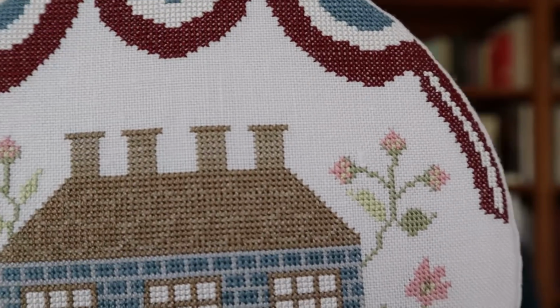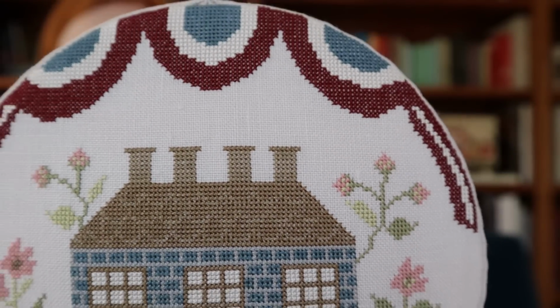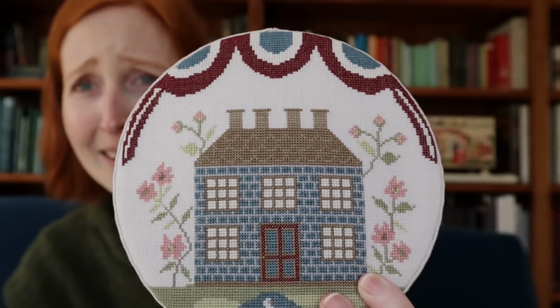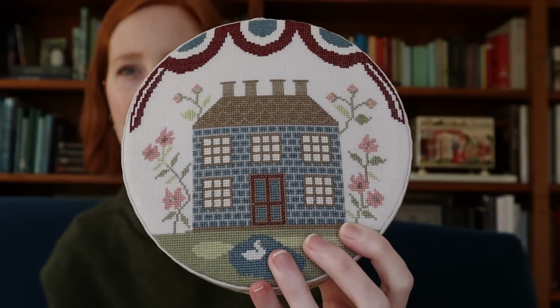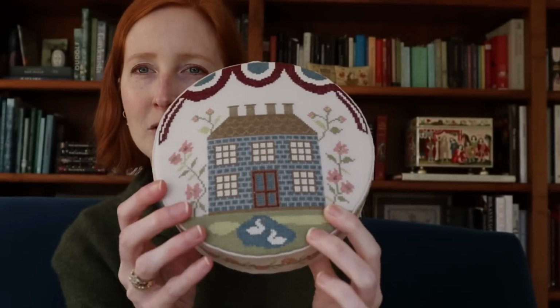I also did not end up putting in anything above the house. I really just like the bunting. I think I could have maybe extended the swags down a little bit, but also I don't really mind negative space. To me, that gives the design a little more room to breathe. So I am really satisfied with this. It does need its final embellishments.